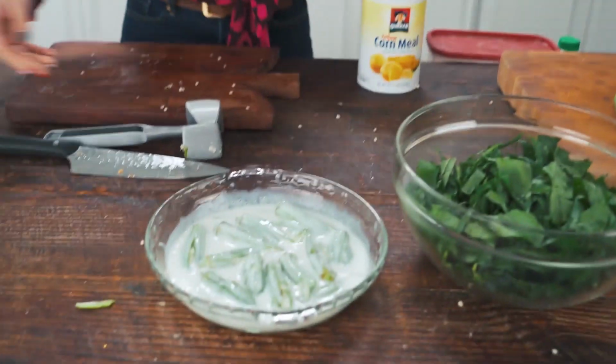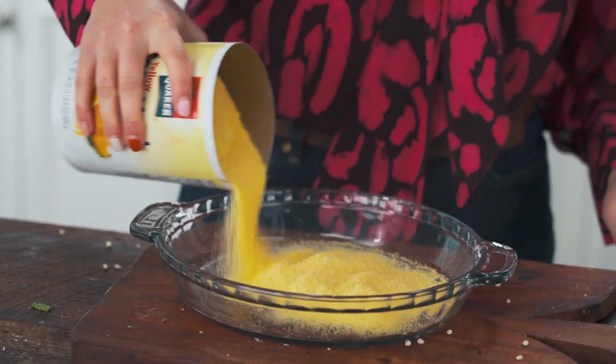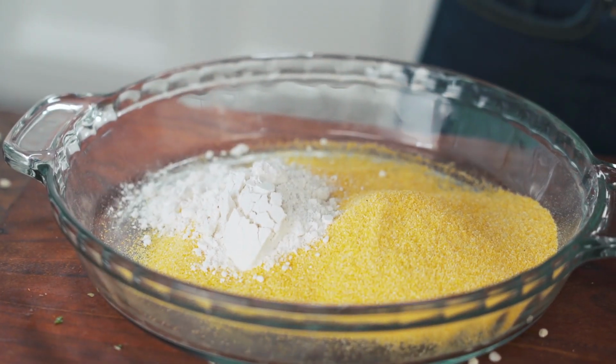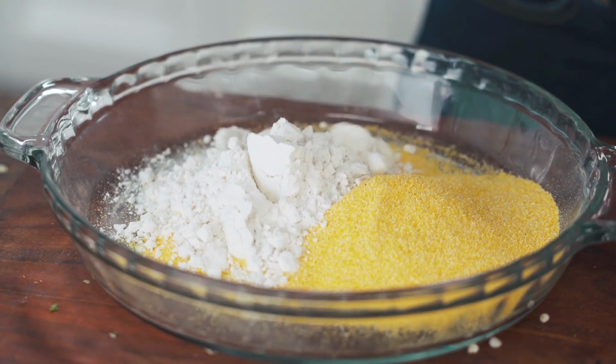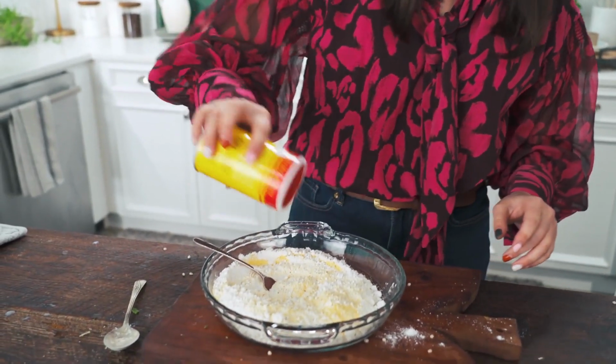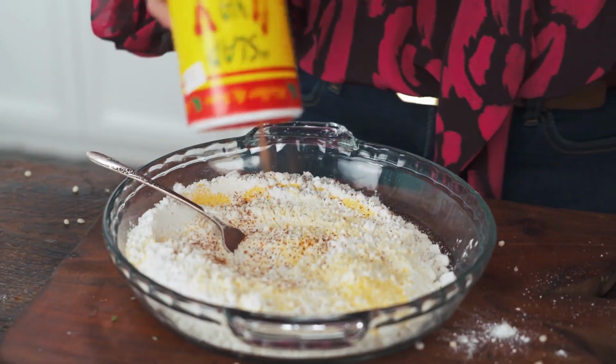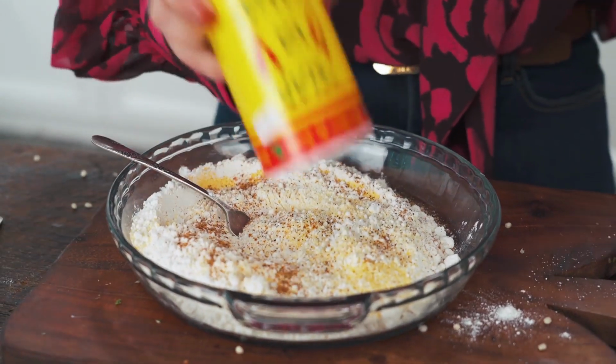Okay, I've got my okra in my buttermilk. I'm going to mix equal parts yellow cornmeal, maybe like a half a cup, and regular all-purpose flour. I love to put some Cajun or Creole seasoning into my okra, so I'm doing that. If you have seasoned salt, you could do that.